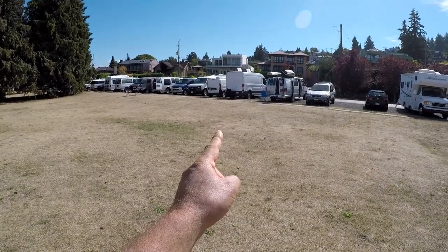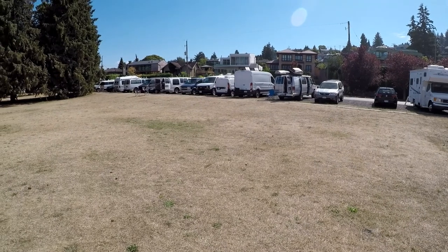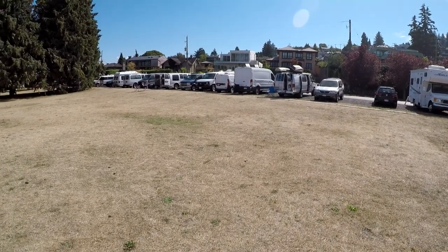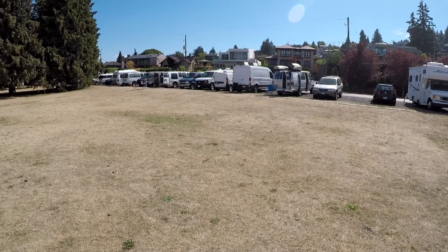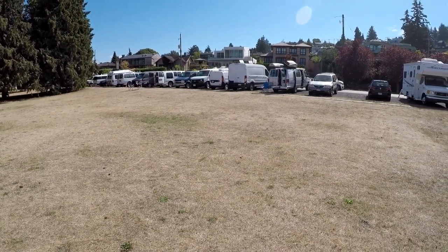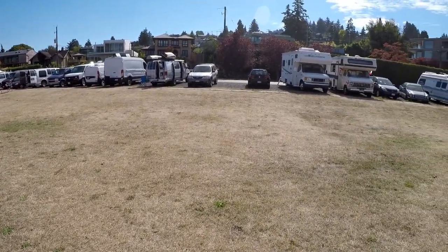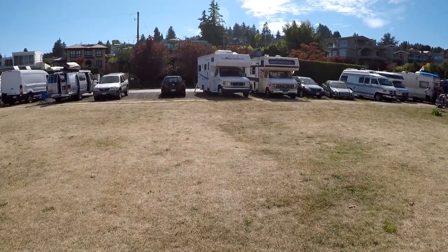So right here, the little Transit Connect, that's one of my favorite vans here. It is small, but he has it so well outfitted. It's just amazing. And then he got rid of his Buddy heater, and now he has a Wave 3 heater in there. And he said that pretty well eliminated all of his condensation problems with heating compared to the Buddy heater.